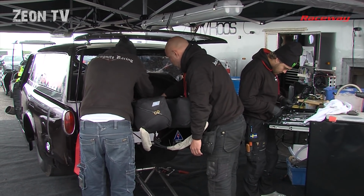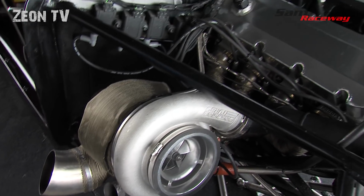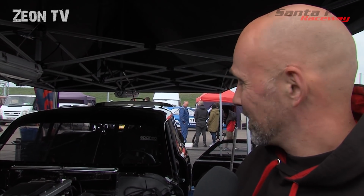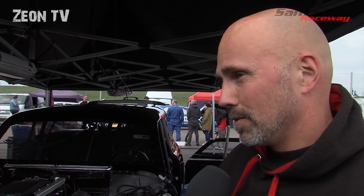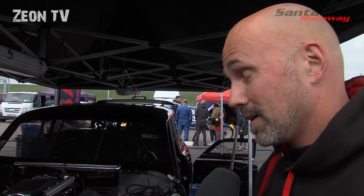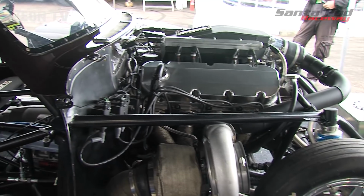But it's not only Turbo Technic's Pro Street which sees cars making their racing debut here at SantaPod. Back with the Pro Doorslammers. Well, it's a Volvo Amazon 1966, which is heavily modified. It's a delivery, and this isn't the regular Volvo B18, so it's a Chevy big block with twin turbos. And well, I'm going to try it this week and see what it goes for.